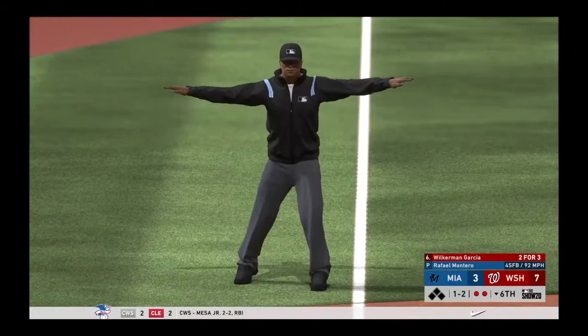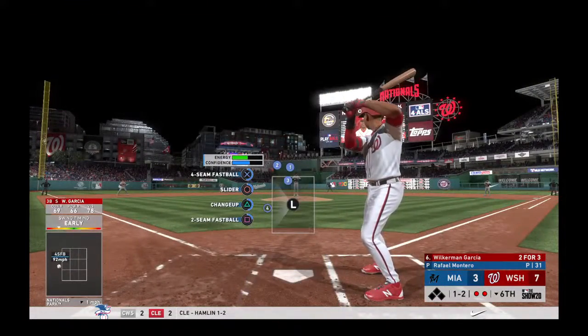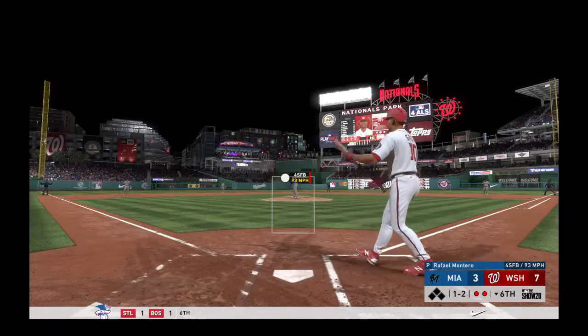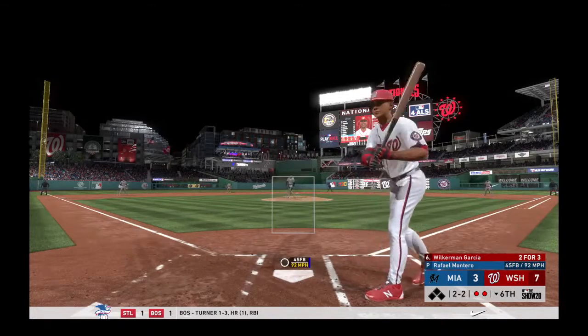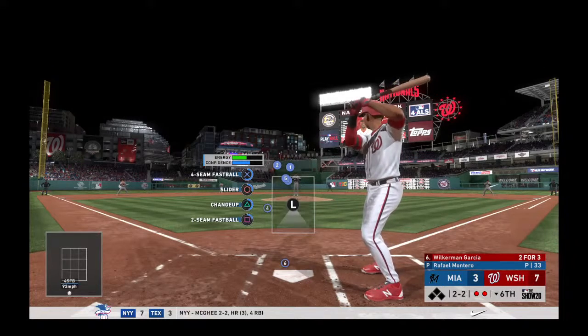And a check swing here. Did he go around? No, says third base umpire Clyde Washington. It's ball one. Fouled away. And they'll try to get him fishing there, but he won't offer in the dirt, and it's back to even at 2-2.